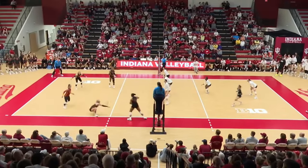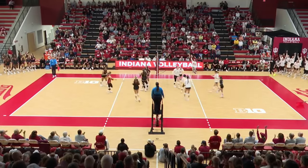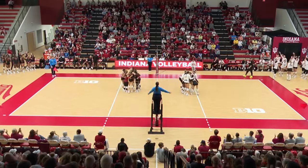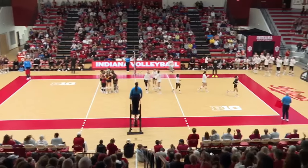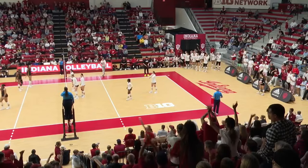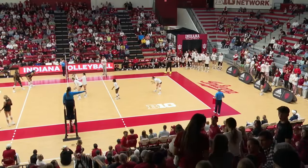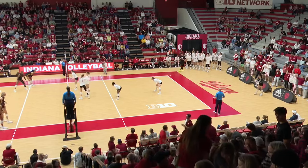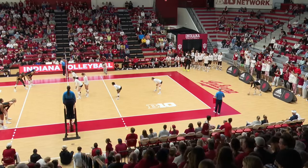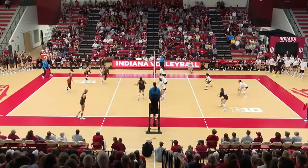Gary again. Batenhorst to dig, has to be kept up. Stuffed at the net. Maddie Sell the block. And four straight points for the Hoosiers. It's 14-10. Jaden Living, not a whole lot of effort. I'm not sure her intentions, but just kind of wafted it right into the hands of the outside hitters of Indiana. Well, it wasn't in a position for her to get a good swing on it at all.